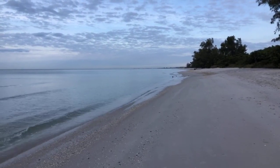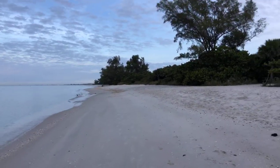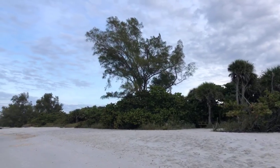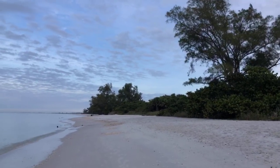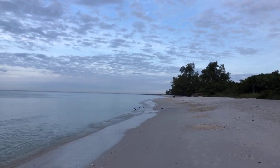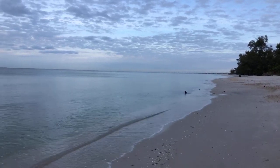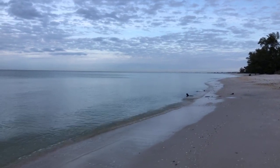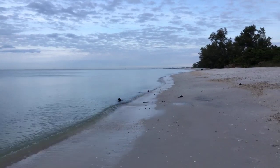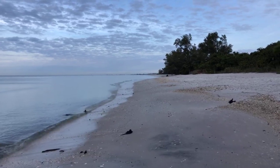Nice and flat here. Just not very sunny, unfortunately. Gloomy day out here, gloomy day, gloomy morning. It's supposed to be like this most of the day, partly cloudy. However, remember Tuesday was like this when we started our beach walk, and then bam, by the end of the beach walk, it was beautiful, all cleared up. You just never know what Mother Nature has in store for us.